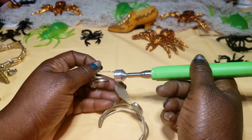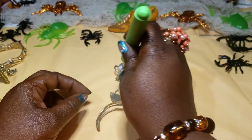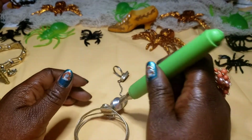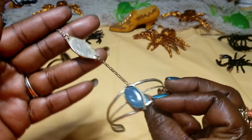Yeah, the little loop. It's the chain. Chain is magnetic. Not the bracelet. No, the bracelet's not magnetic. But I will test it and let you guys know that that is a fave for me.